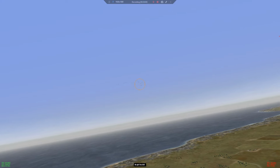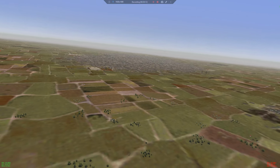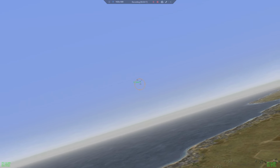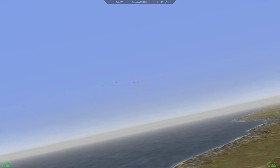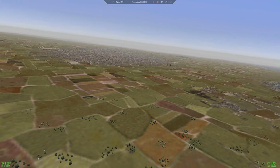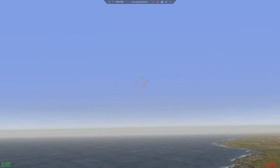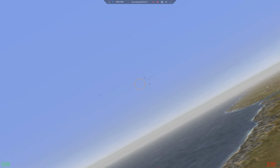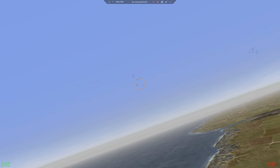I will bait him just to fly into our formation. Okay, these are friendly bombers definitely, and there are the friendly fighters as well. So we are slowly closing, and he is still behind me. You can see him there. Let's select him. He's climbing with me, flying my heading. So let's fly just around these bombers.